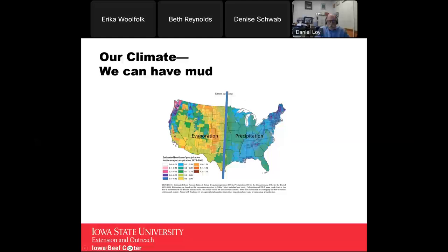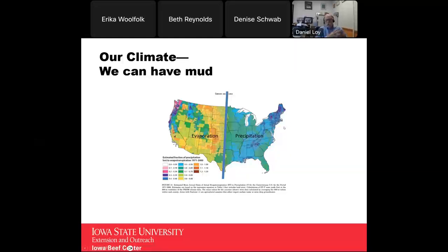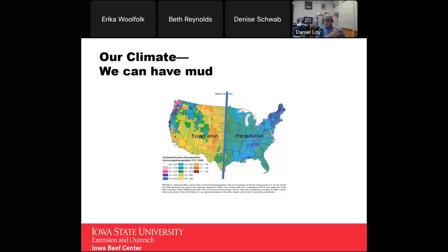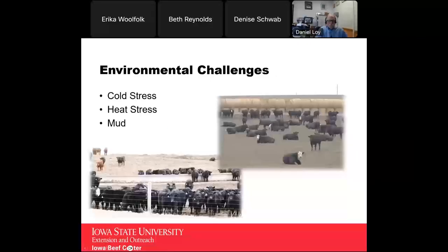I don't know how well you can see it, but if you look very closely, there's even a difference within the state of Iowa. You notice Northwest Iowa has more evaporation relative to precipitation than Eastern Iowa or Southeast Iowa. And for that reason, we do see differences in feedlots as we go, especially from Southwest to Northeast. We see more open feedlots with mounds in Southwest Iowa, and then more concrete paved feedlots in Eastern Iowa. And that's been something that we've seen for many, many years.